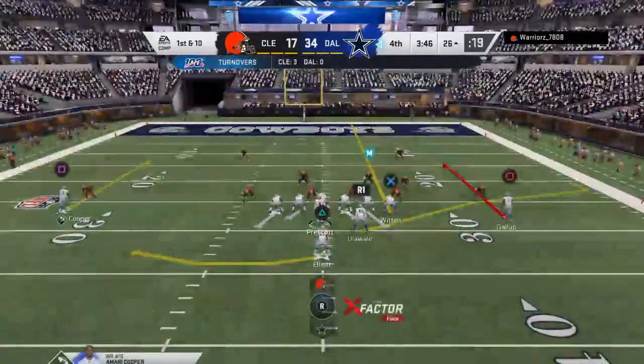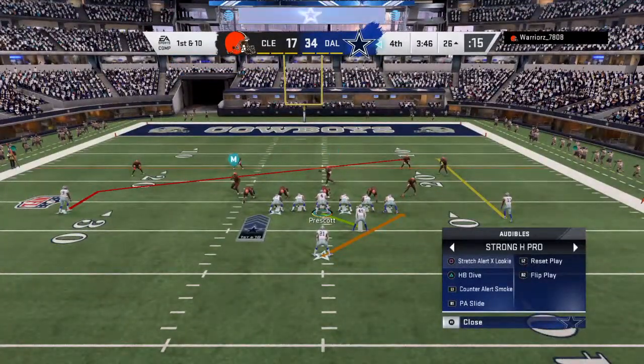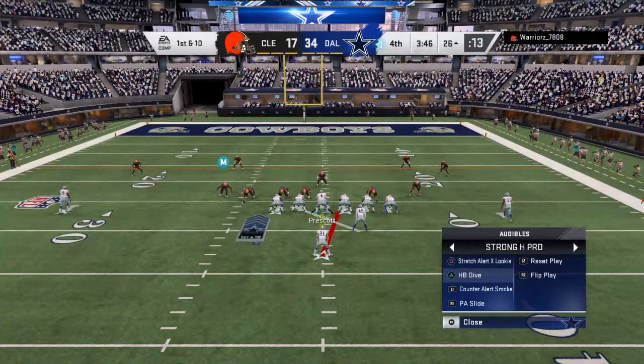There you go. Here we go, 47. Watch the screen. Watch the screen. Check the backer. Check the backer.